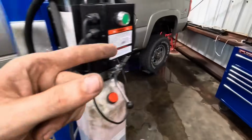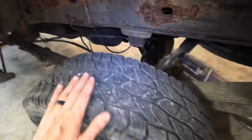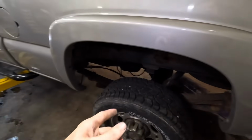Because if we look at the one back over here, you can see this one is not choppy and blocky. See how it's nice and even? Yeah. So we need to flip those around. These can go straight forward, that's fine. So just go straight ahead with the rears and then cross the fronts. Okay. So do that. I'm gonna start pulling the differential cover off of this.